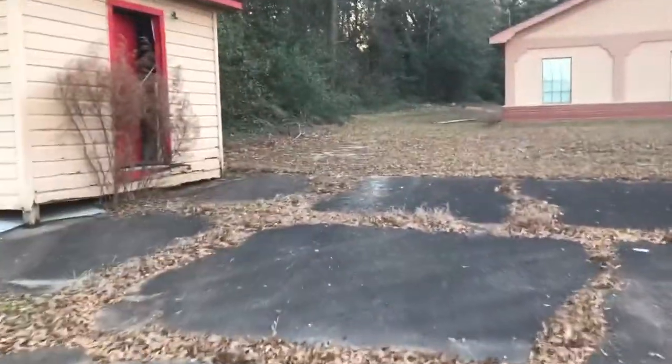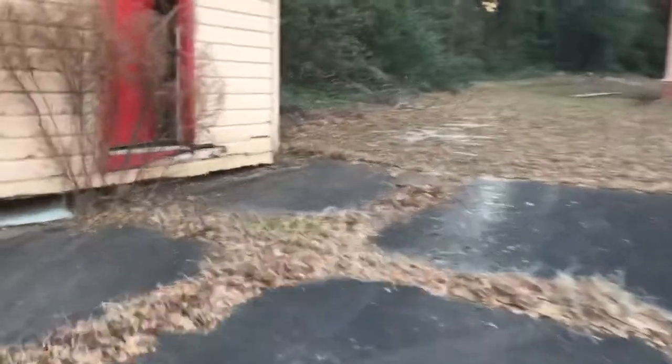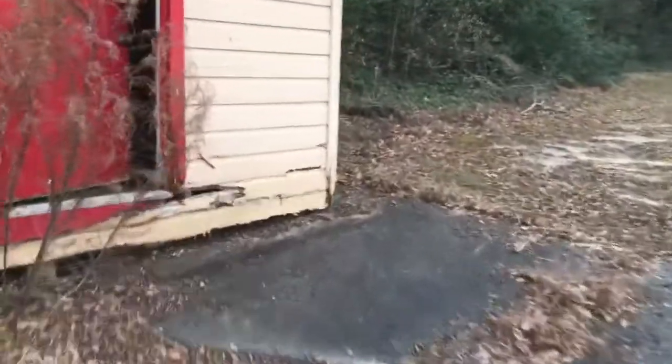This shed up here at the top of the hill is part of the Arby's, or I guess was part of the Arby's, is part of the property. Decided since it was already open to come back, prop open the door and just have a little look.